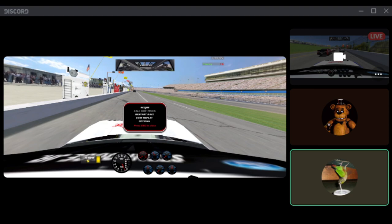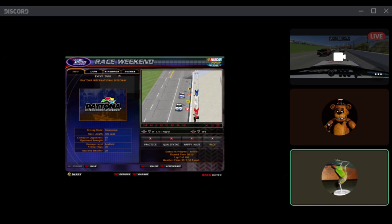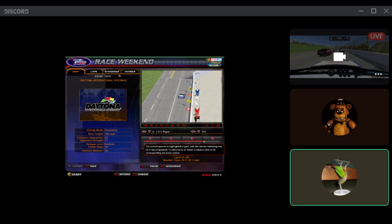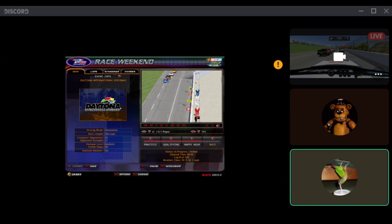Yeah, Ricky Stenhouse, here's what I think happened. Ricky Stenhouse got into it with the 9. Just gave him too much of a shove. The 9 got into the 27 of Paul Menard. Now they got into a crash. 17 really had nowhere to go. Let's go ahead and rewind it to him flipping again. Rewind it to him flipping. You should press it right there.